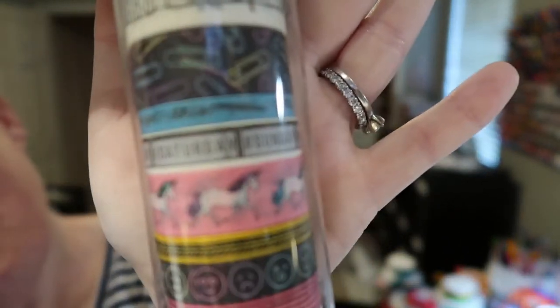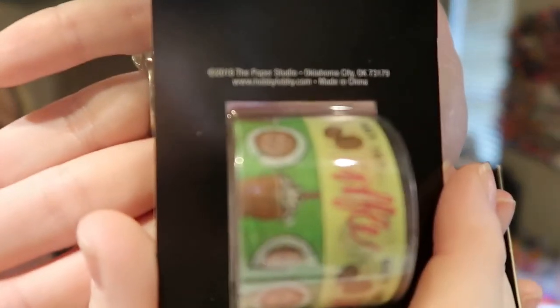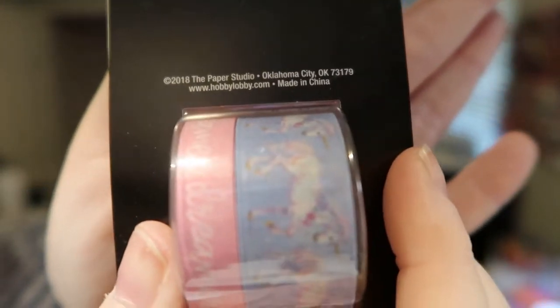And oh man, there we go. More unicorns, paper clips, smiley faces, big unicorns. Oh, it's just awesome. So I got some washi tape here. And then I got, let's see, some coffee washi tape. Yeah, coffee. And then I got some more unicorn washi tape. Let's see. And then I got some donuts and sprinkles to go with the coffee washi tape.